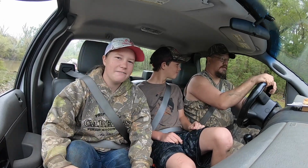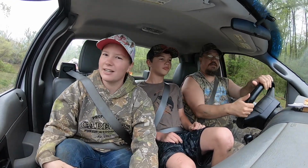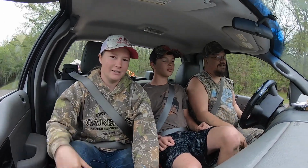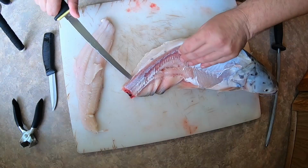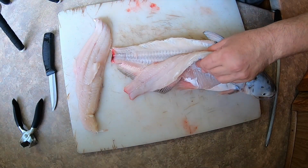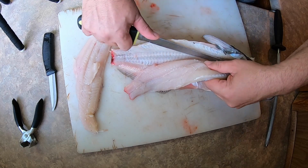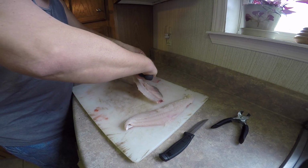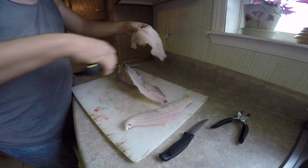So we caught 6 catfish this morning on the trot lines, and we rebaited them. We'll be coming back out this evening to check them again. See you at the house. So we got about 6.5 pounds of boneless fillets from those catfish, and we'll be cooking them up real soon.